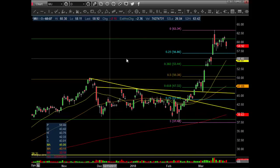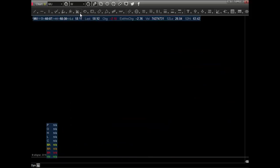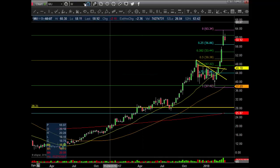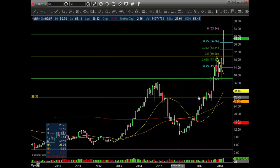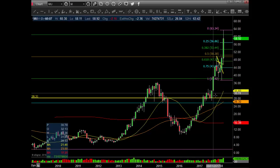Gosh. But you're getting too extended from the 20 MA on all the time frames, which is bad. Weekly chart, that thing's super extended, and then the monthly chart. Monthly's not terrible, but it's getting there. Well, actually, yeah, 31, it's almost doubled. Yeah, this thing's going to be coming back.